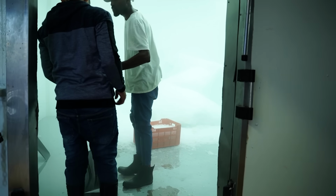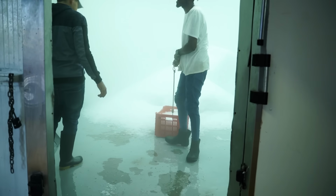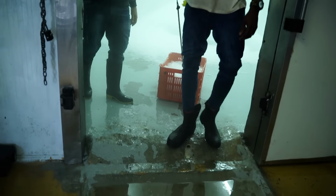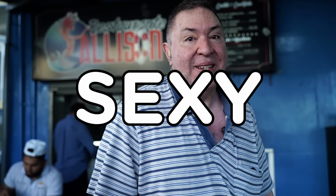I don't know what the crabs cost, but they have, you name it. If it lives in the ocean, they seem to have it here. Refrigeration the old-fashioned way. A shitload of ice. Another really cool thing about this market, whatever they catch fresh, obviously you can buy and take home, or you can have them prepare it here and cook it up fresh. So that's also very sexy.